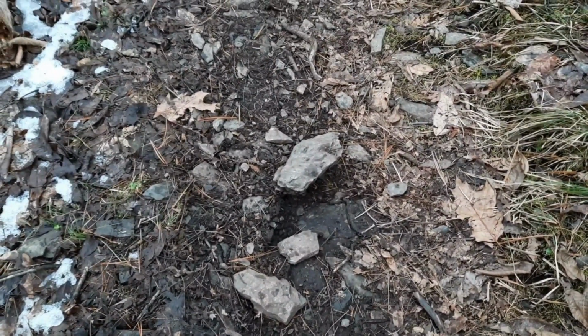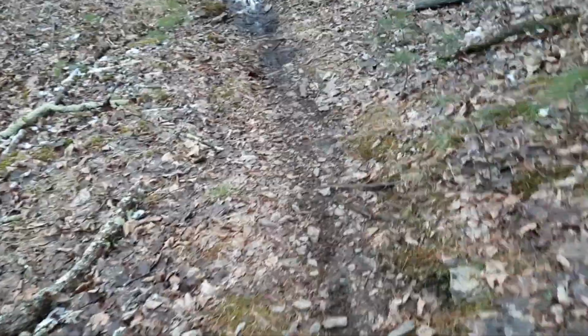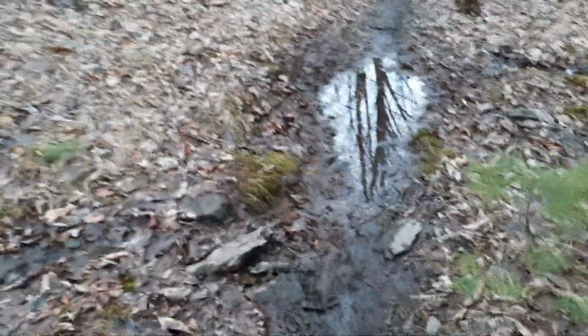Maybe I'll put some more. That rock has moved. See where it originally was and where it is now. That's probably a bike did that. Not a bike. But you can tell it was moved and disturbed from its original point. So you can tell something moved through here. Look at this. Mud. It's pretty deep in the woods now. But I'm biking, mountain biking over here. So that's pretty cool.